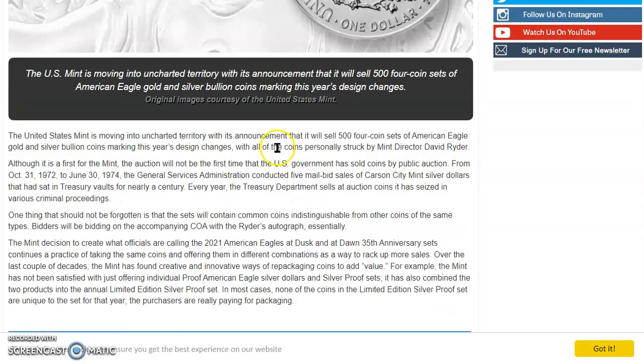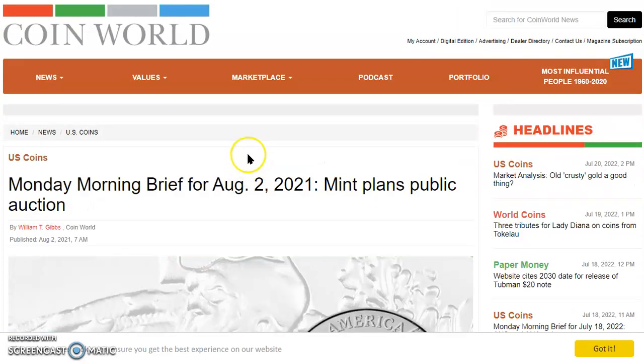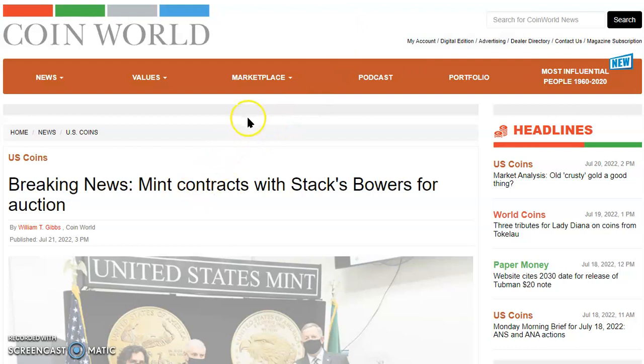Now, could you imagine if the Mint auctions off some of the, let's say, Miss Ventress Gibson strikes, some of those Peace dollars or Morgan dollars? Wouldn't that be interesting? Isn't that cool? Well, look, check this out right here. This is from yesterday, July 21st. This is by William T. Gibbs, Coin World.